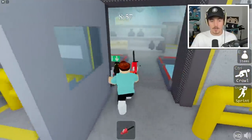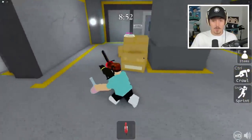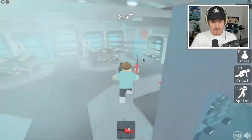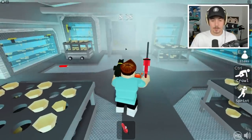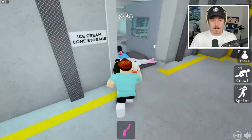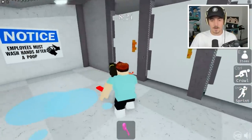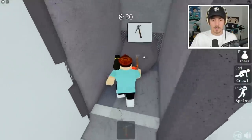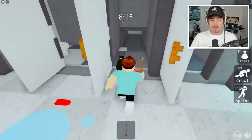So we can go around like this. There's the pink key. Oh, that's very, very good. That's exactly what we want. So we go bam. Here's what I'm gonna do. Bam! I'm gonna go ahead and pick up this pink key. Okay. What is in here? Oh man, okay. Immediately got a pickaxe, that's good. Break that, and then there's that. Okay, and then there's the microchip there.